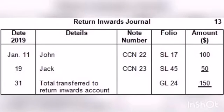Sales return reduces the total sales in the trading account. A subsidiary book called the sales return book is made to record all the transactions. This is an example and format for the return inward journal.